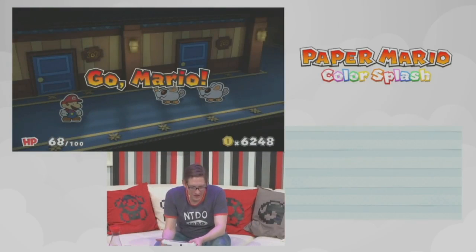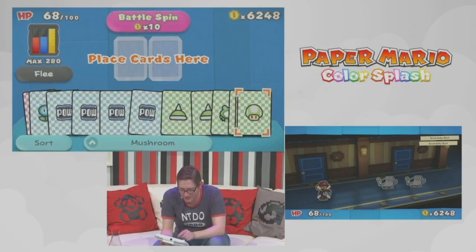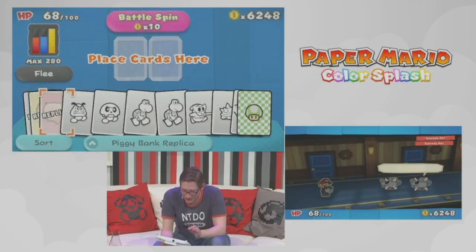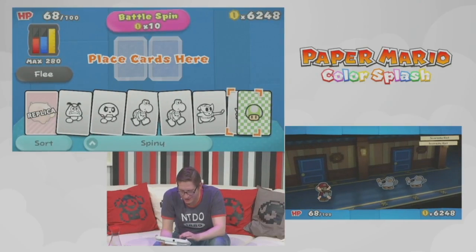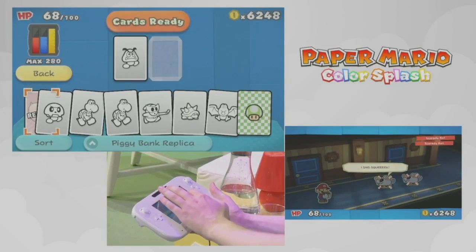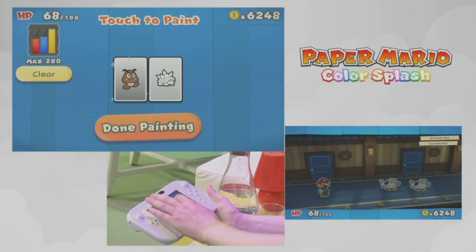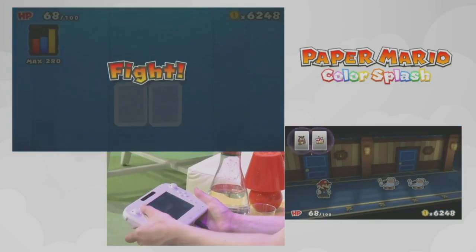Another fight. So we can make very short work of these guys, but I just want to try to show you something else. So actually in Paper Mario Color Splash I can use enemy cards. So I can actually summon different enemies and have them fight for me. So if I pick a Goomba and a Spiny, let's see what they do.